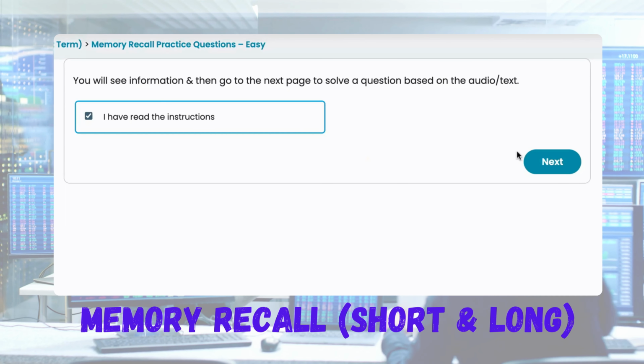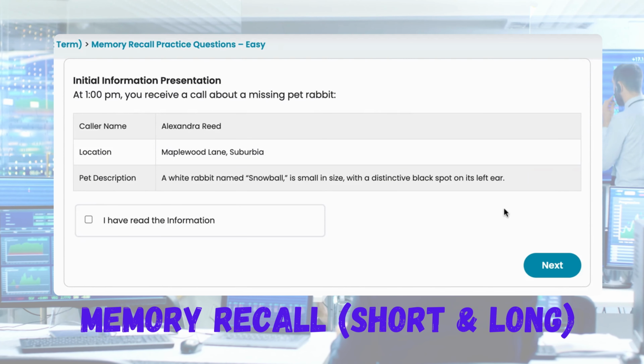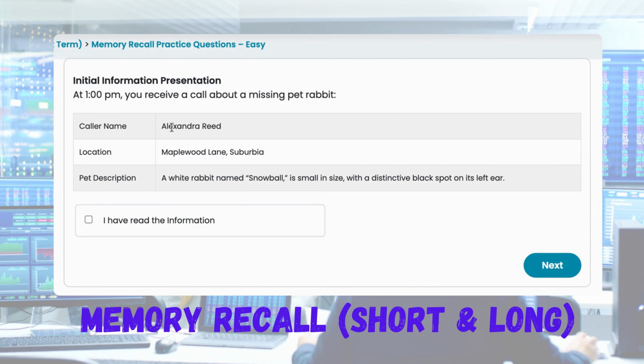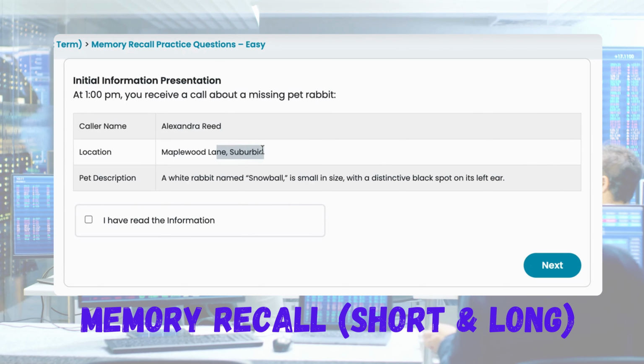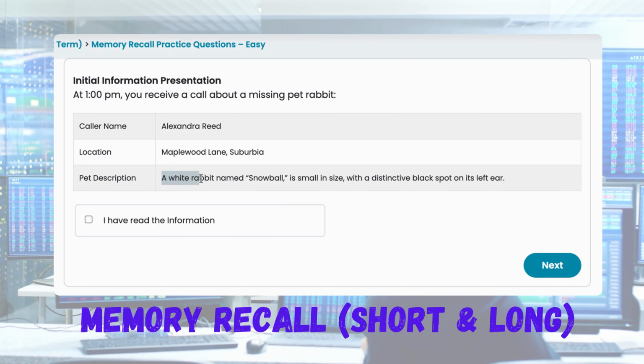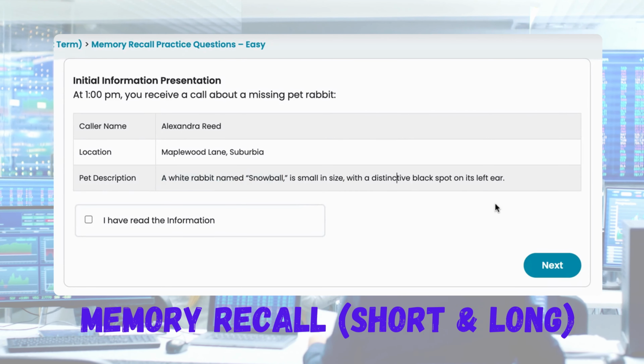Here's an example of a short-term memory question. You're given some details. Caller name, Alexandra Reed, located at Maplewood Lane, Suburbia, and pet description. A small white rabbit named Snowball with a black spot on its left ear.